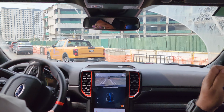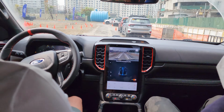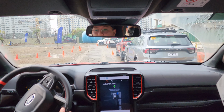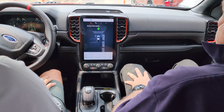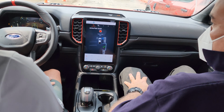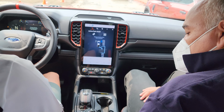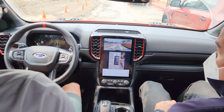Park assist? Sure, sir. Okay, so let's say you're looking for parking, right? Just press this. Parking assistance. Parallel parking. Okay, let's keep going. It'll tell you to stop. No, stop. Okay, then you just follow. Release the steering wheel, put it to neutral. And then this button, the park button, press and hold, release the brake.